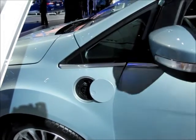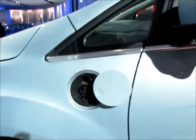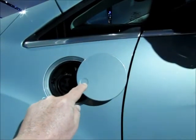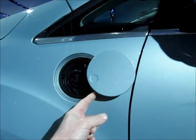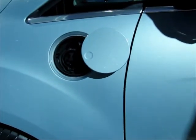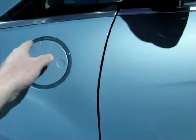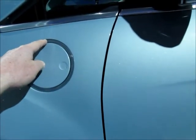It basically turns out of the way more than anything. What you have right around in this area, as the gentleman explained, is a light pipe. When it's charging, it'll actually light up and fill with light according to the level of its charge. So you get a real quick visual feedback. Push that back in, it goes in. So this is a light pipe area and it lights up. When it's 100%, it'll be 100%.